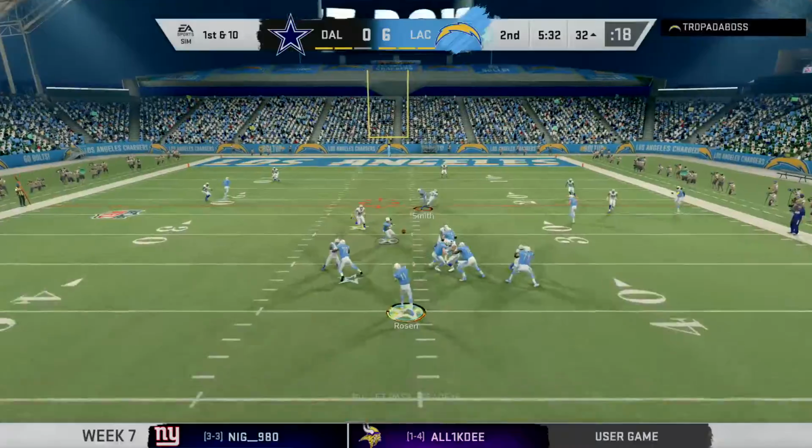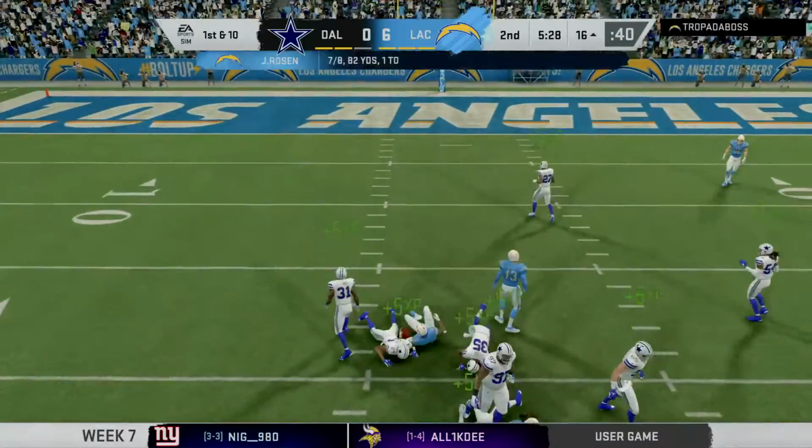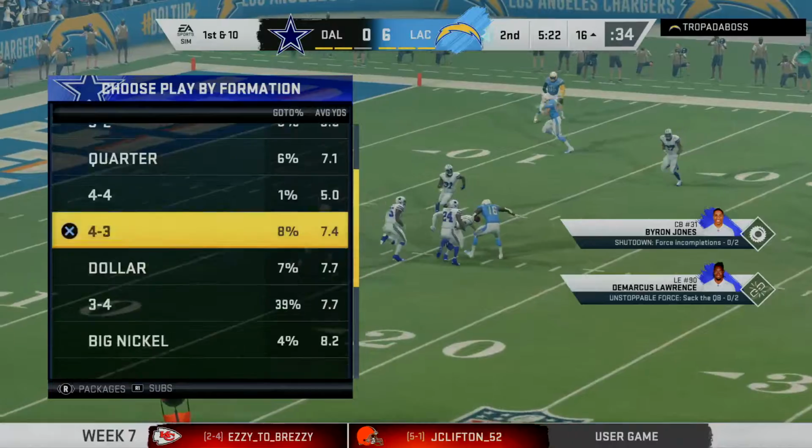On first down, it's Rosen. Got a man, that's Trent Sherfield. And inside the 20 before he's brought down. 16 yards is the pickup there, and a first down for L.A.